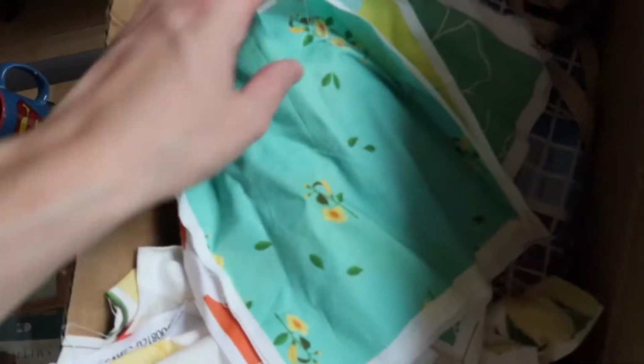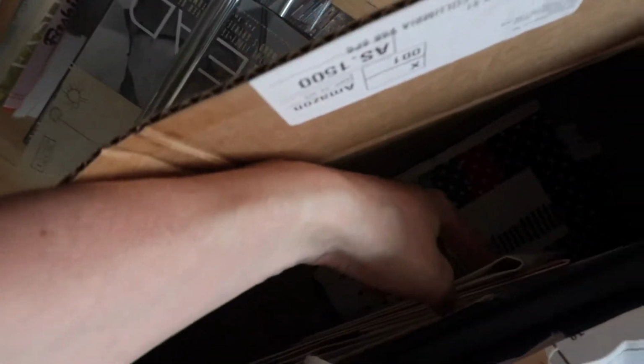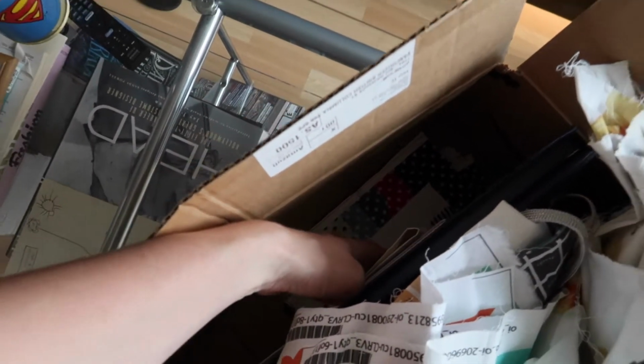There's some old swatches of fabric prints I had made back in the day. Doesn't look like I have what I need. Dang it. So that means we're gonna have to go down to the storage locker. Ding, ding, ding. There's monsters down there.